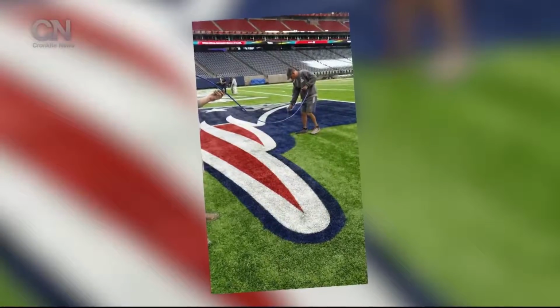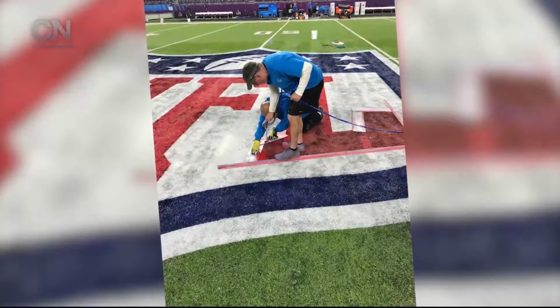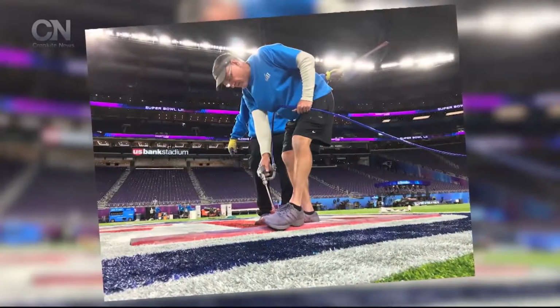Johnson is not only a groundskeeping legend right here in Arizona, but nationwide. He's painted all but one Super Bowl field in the last 21 years. That passion, dedication, and energy is what's kept Johnson at ASU for over 3 decades. I think it's in his heart.